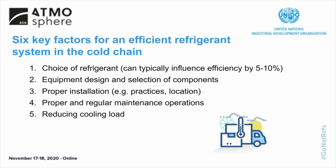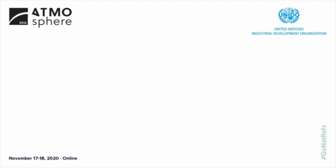And last but not least, efficient cooling construction, and efficient building and construction models. So if we zoom in now to the proper installation and maintenance factors that I just mentioned, who is responsible for that part? Yes, exactly. The engineers and service technicians who need to be trained in the right way.